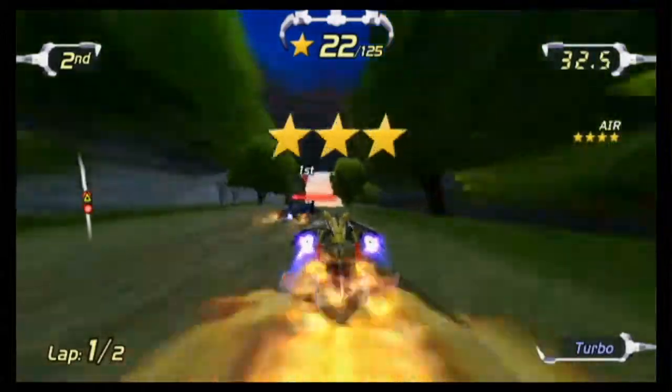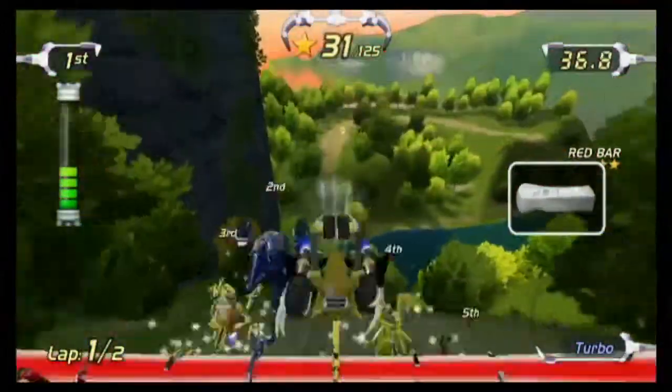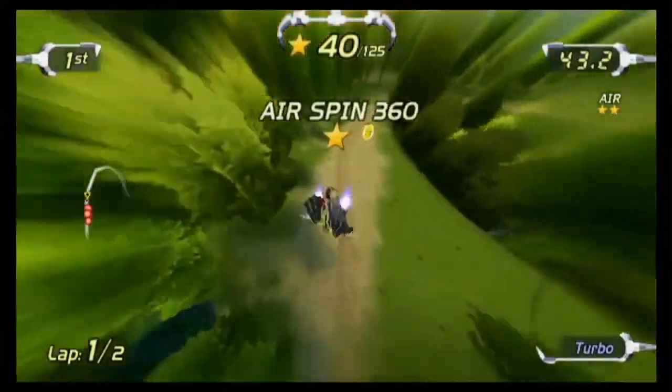When playing this one, you have to use the Wii controller to steer and shake it occasionally to do things like this, spinning around on a pole, robot gymnastics, but once you get into the game, it just all comes together and works.